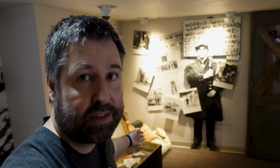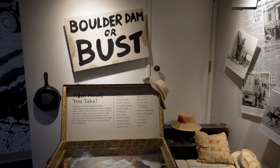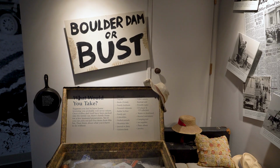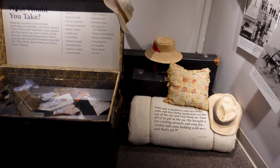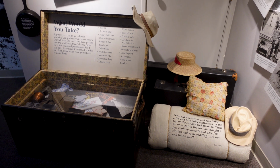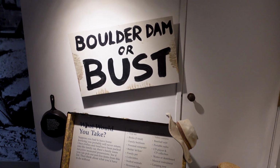And there's one of these exhibits here that shows a trunk, and they talk about how very little people that ended up migrating to the dam for work were able to bring with them on these journeys. And they ask you to ponder, what would you do in that situation if you had to choose between 4 and 5 of your key personal items to bring on a trip where you probably won't be coming back home?